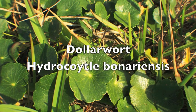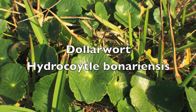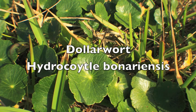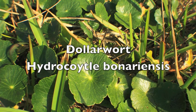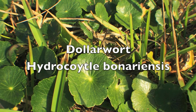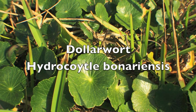Hydrocotyle or dollarwort is the bane of many gardeners. However, it is a very important plant with respect to removing nutrients such as nitrogen and phosphorus from stormwater and can be a valuable evergreen addition as it's salt tolerant on our coastal green roof design.